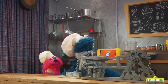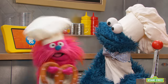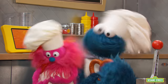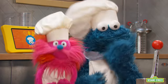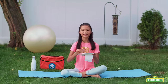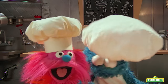Bye-bye, pretzel! Oh, Cookie Monster! I got this nice pretzel just for you! For me? Oh, thank you, Gonger! Nummy. Oh, that tasty pretzel! Oh, yeah. Thank you, Cookie Monster and Gonger, for this special snack. I love how twisty the pretzel is. You're welcome, Monica. Yeah! Yay!